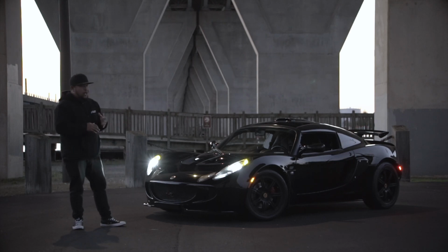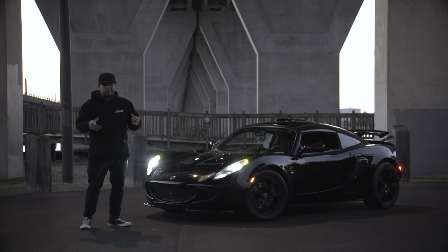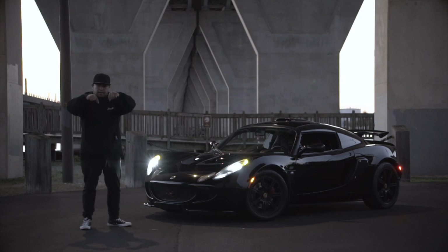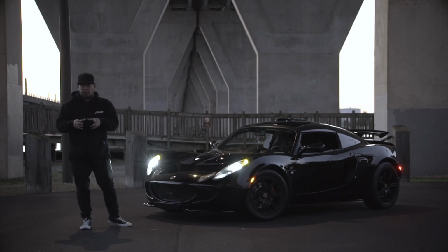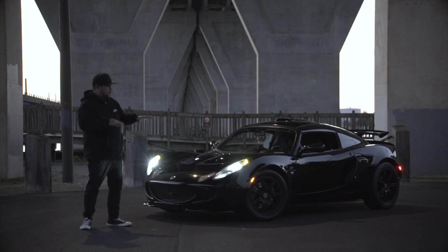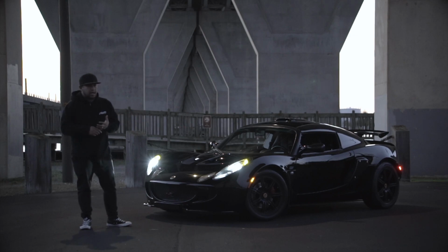One of those things being the previous owner had put self-tapping screws through the shift boot into the center console. I think the reason why he did that is because the retaining clip at the bottom of the boot had broken. So it was just kind of floating around, and he wanted to, I guess, secure it to some degree.